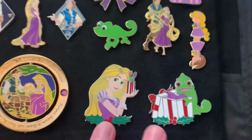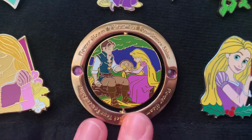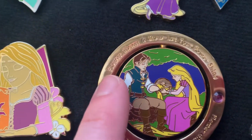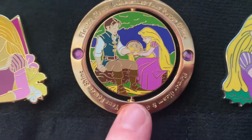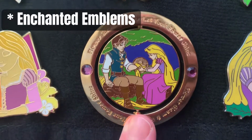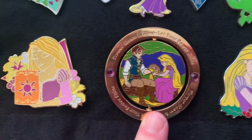And then this was part of a reveal conceal set at the parks. And then another one of the monthly pins where, when you flip it, on the other side is the flower. And it says, flower gleam and glow, let your power shine. I have quite a few of these, and I really, really like them. They were like enchanted relics or enchanted symbols. I forget what the name of the series is called, but it's basically like the enchanted item from the story is what's on the other side of this spinner.